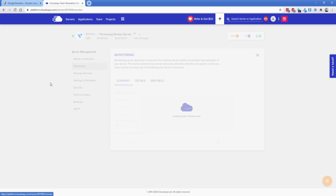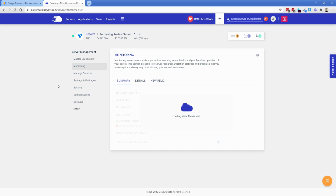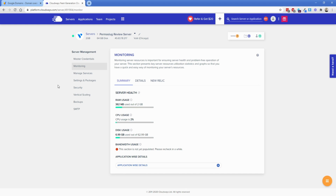The other thing you have is this monitoring tab. This is something that I take a peek at every once in a while, and there are automated notifications that you can set up depending on what you want. So like if server resources dip below a certain percentage or a certain number, then you can take a look at that and see what you need to do.